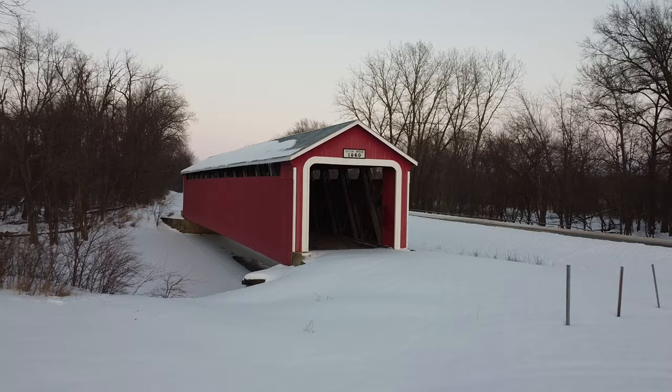We are outside of Geneva, Indiana, at a covered bridge called Ceylon Covered Bridge. It was built in 1860.